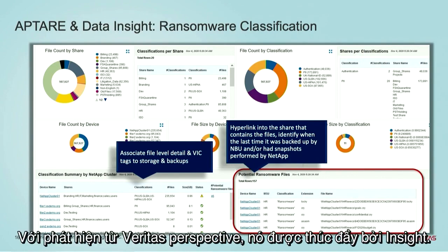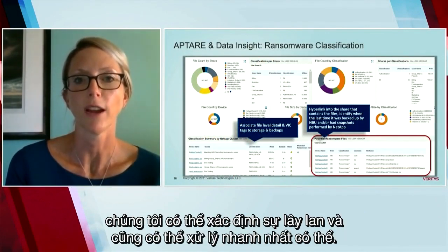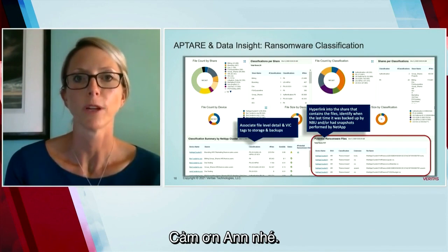So really, with Detect, from a Veritas perspective, it's all insight driven, because once we have those insights, we can identify the spread and also remediate as quickly as possible. And that's a good segue. I'm going to pass it back over to Dan for Recover.